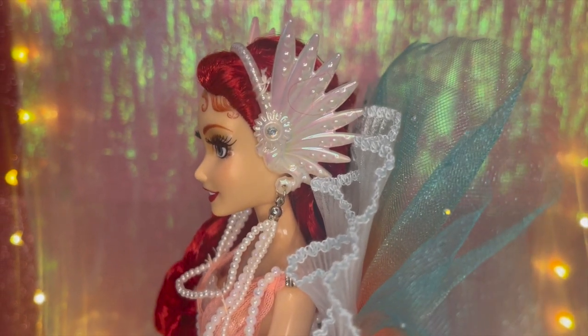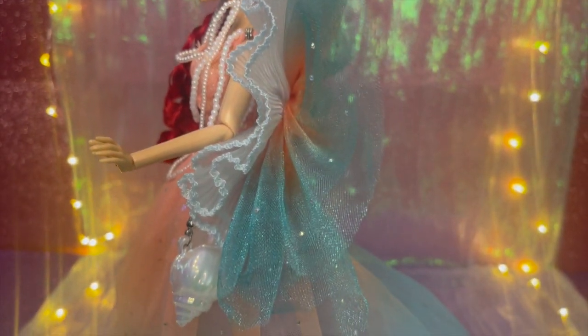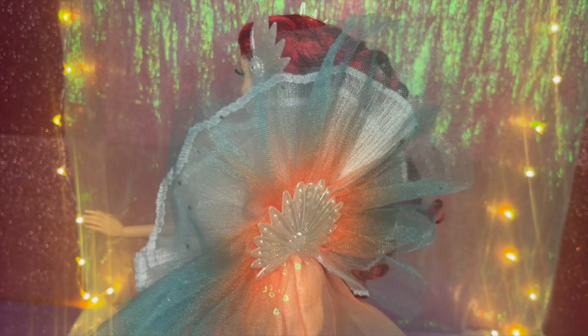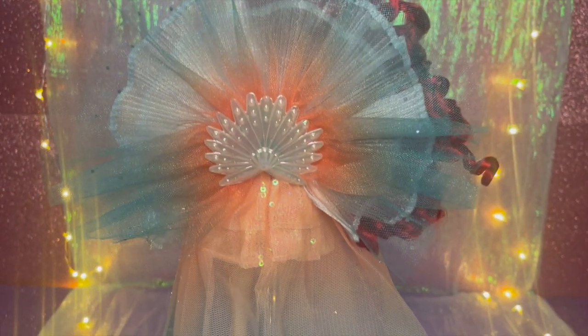I love the way that this looks right here. Look at that headpiece. You can see the seahorses, the beautiful fin, the wave look. Oh, it's so beautiful. And here we have the little ombre of the Caribbean blue into the coral. Turning it around, this looks like a cotton candy sunset or sunrise, whatever you want to say it is.